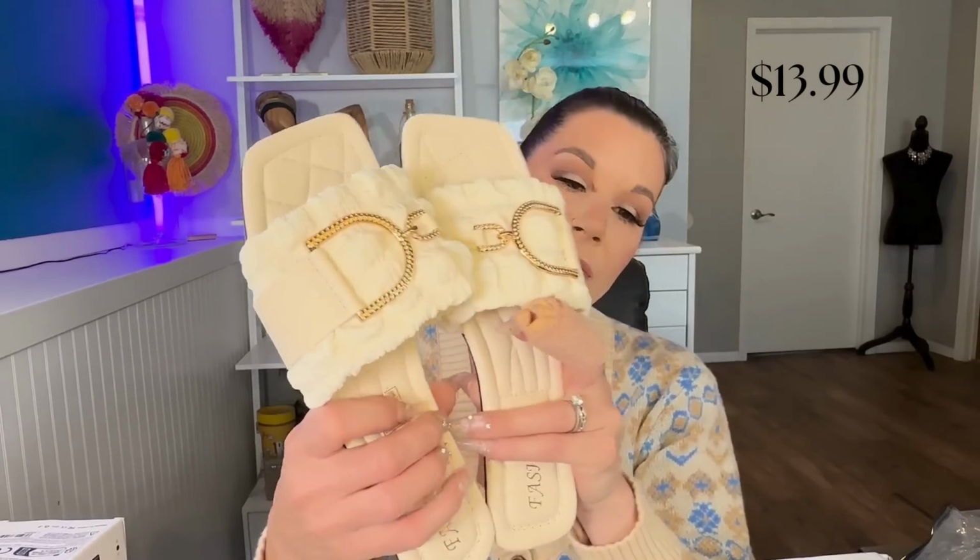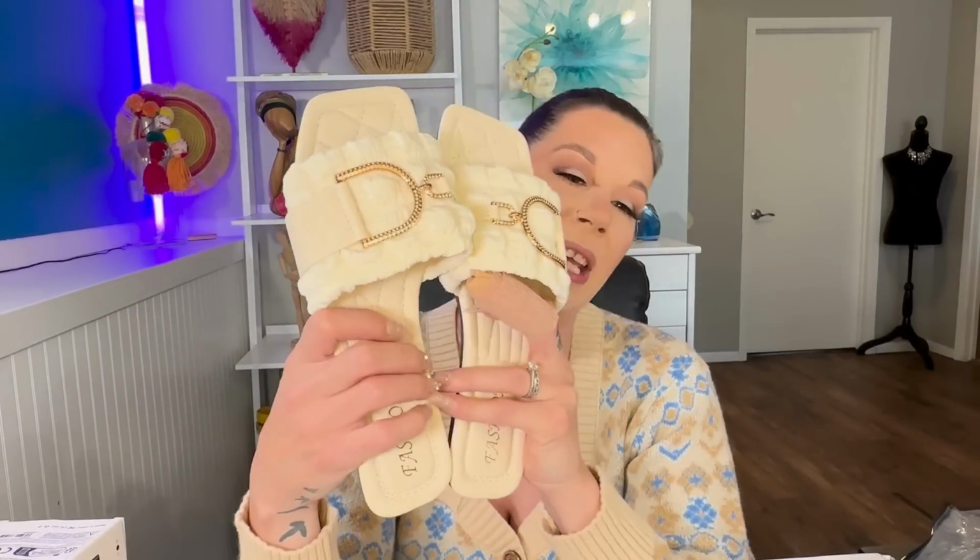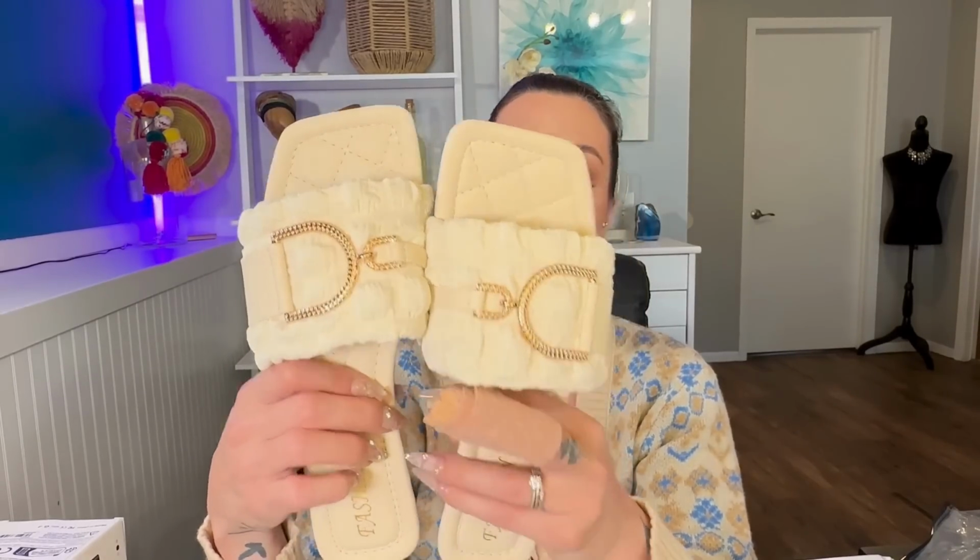There are a couple of different color variations. I almost wanted to pick up a sage green, but then I would be kind of limited as to what I could wear with those. So I opted for the cream color because they would go with so many things. And I did get them in a size 9. I've been finding that if I go with a shoe that's a little bit tighter around here, a half size up, because I wear an 8.5, I just feel like they're a little bit more comfortable.